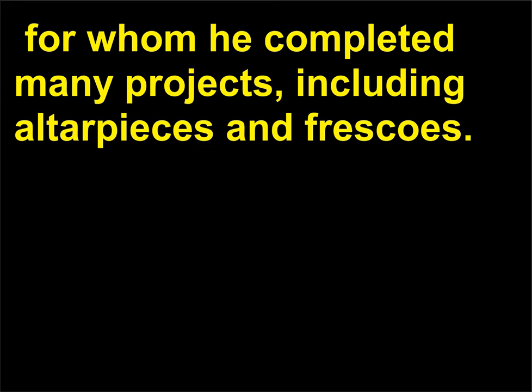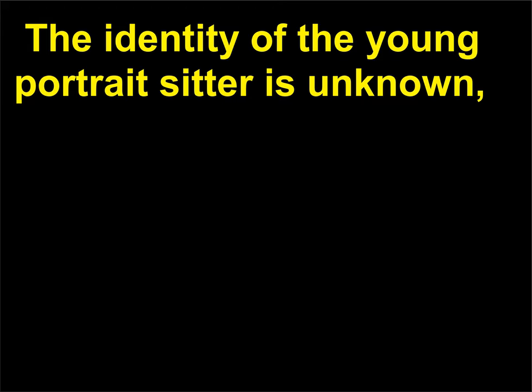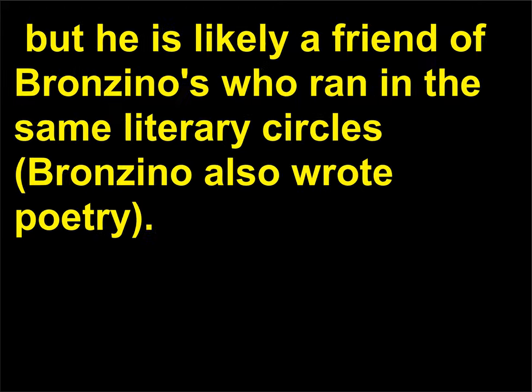Today, his portraits are among his most well-known paintings, particularly his portrait of a young man. Painted in the 1530s, and now in the Metropolitan Museum of Art in New York. The identity of the young portrait sitter is unknown, but he is likely a friend of Bronzino's who ran in the same literary circles. Bronzino also wrote poetry.